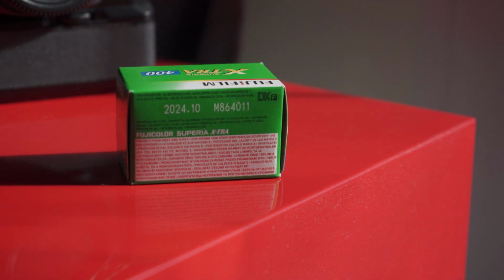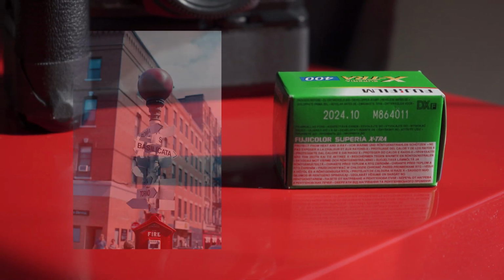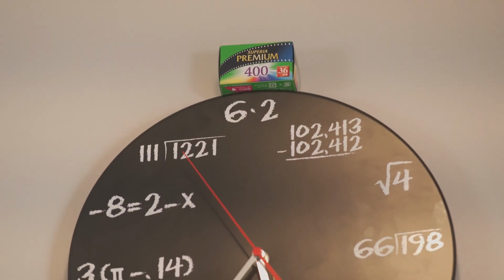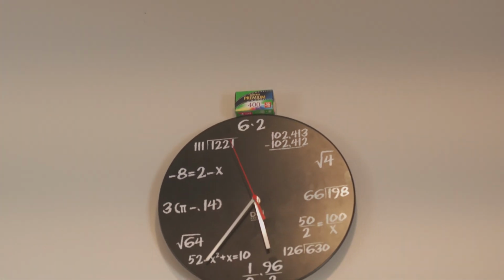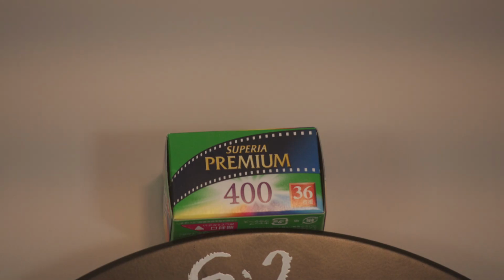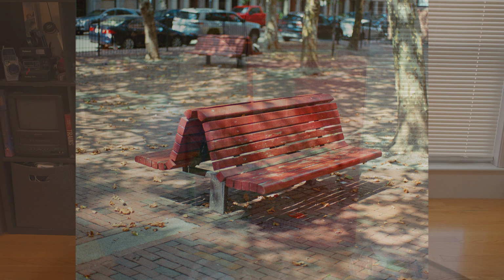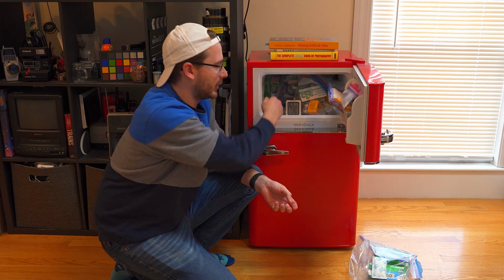I have about 6 rolls of the standard left, and I just acquired, as I was filming the video, the premium version, 3 rolls. I am told the premium version is still technically on sale in Japan only, and that the shadows have more detail in them. Regardless, I will miss this film, which is why I have a bunch on ice, and I'll save them for special occasions, like benches.